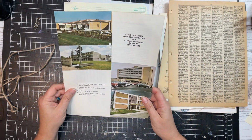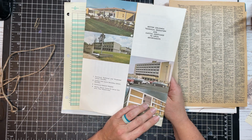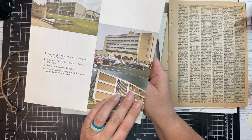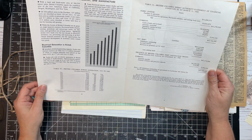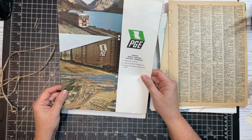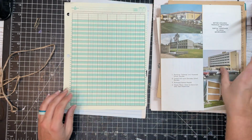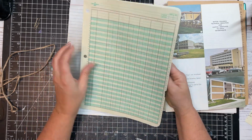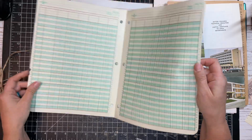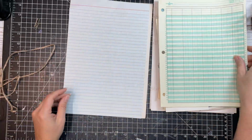The British Columbia Technical Education and Capital Assistance to Local Governments. Wow, this is very official. Look at those old cars. That's awesome. Very cool. Some kind of report there. Pacific Great Eastern Railway. Ooh, look at this. I love old ledger paper. That's really fun. Oh, and it's like a big sheet together. That's really neat. I love it.